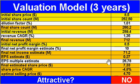So I put that on my valuation model, and it says the stock will decline about 5% a year going forward. So definitely not attractive. On a 1 to 10 scale, I give it a 3.